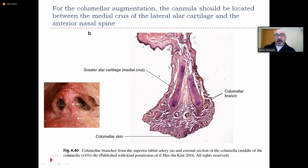For the columellar augmentation, the cannula should be located between the two medial grooves. These are the medial grooves, and this is the columellar branch, the arteries. This is the skin. So you have to know where to inject. You have to inject between the medial grooves of the lateral alar cartilage, and you have to touch the nasal spine and inject. Okay. Don't inject in front of this cartilage. Don't inject superficially here. Never.